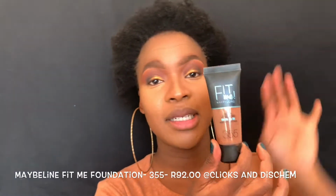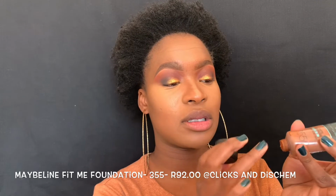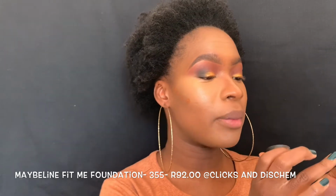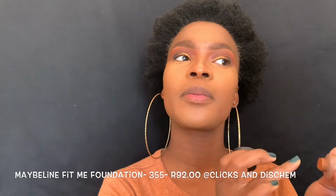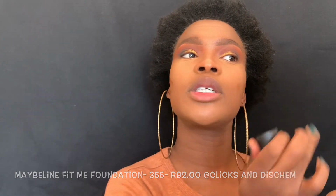Again, another Maybelline product. I'm going to be using this shade in 355 foundation to just contour, or rather just warm up my face. It's not dark, but I need this to just warm up my cheekbones and just create that shadow.